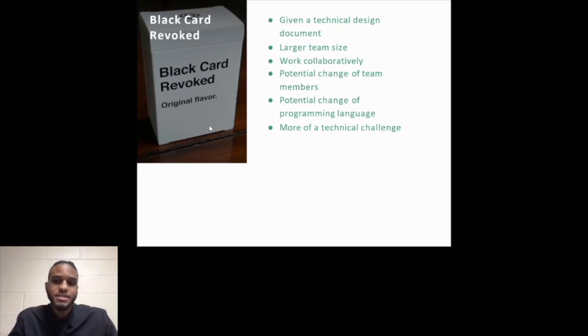And the next project, which was the final project for the program, was we had to create another game, but these games were a bit more complex in nature. And so our group had Black Card Revoked. It's pretty much a card game about Black culture. The players answer questions on the cards, and at the end of the game, the person with the most points wins. We were also given a technical design document for this project.